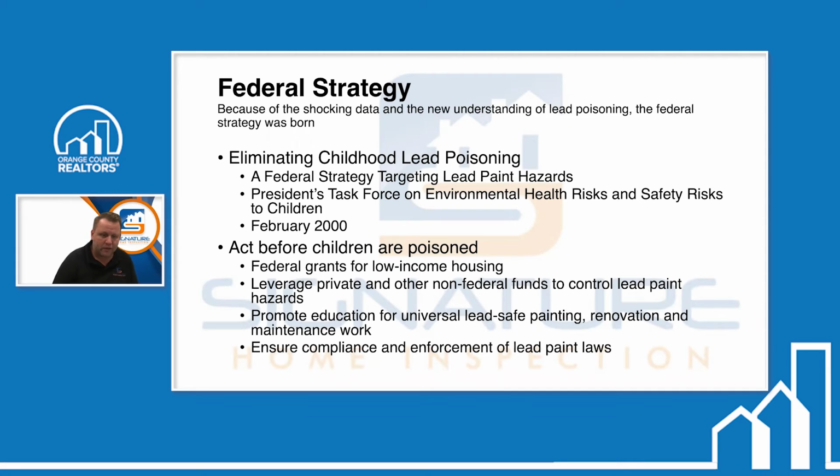So if they had low-income housing and it was built before '78, they had some grants they could use to get rid of or encapsulate the lead-based paint. Leveraged private and other non-federal funds to control lead paint hazards. And also promoted education for universal lead safe painting, renovation, and maintenance work. And then also ensure compliance and enforcement of lead paint laws. So if you're ever having any kind of lead paint abatement, it is like an environmental hazard when they are in there getting rid of it.